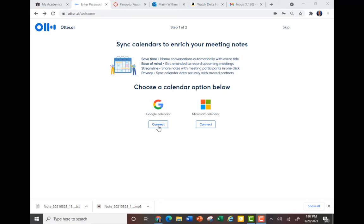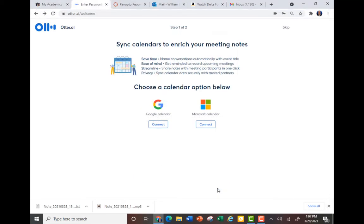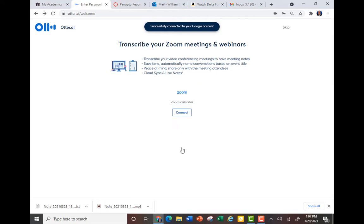I'm going to click on Google Calendar Connect. I'm going to allow. Then I hit next.